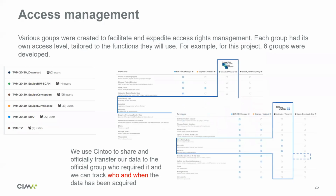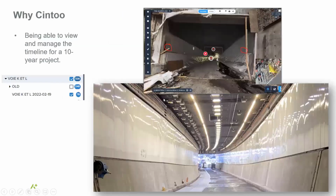And we have also divided different types of access for different types of groups, and it's very interesting to know that we use Cintoo to officially transfer our data to the group that requires it, and we can track who and when the data has been acquired. So that was a very interesting fact for us because we wanted to track where the data was downloaded and at some point what was downloaded. So that's a great example of why we chose Cintoo.